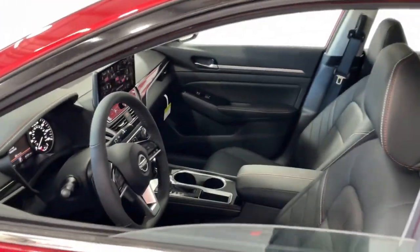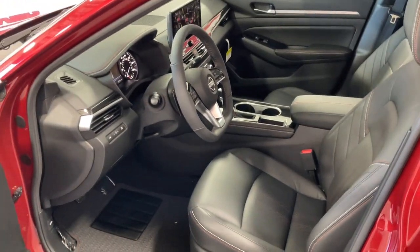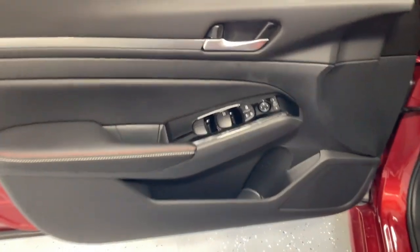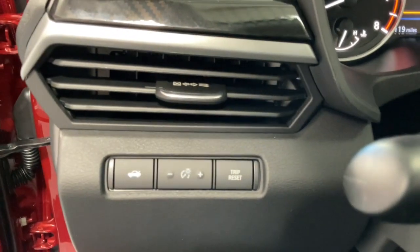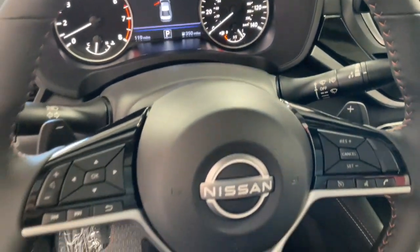ideal family sedan. These are just some of the great options this vehicle comes with: Apple CarPlay and/or Android Auto, pre-collision system, proximity key entry, keyless entry, heated driver's seat, lane keeping assist, satellite radio, backup camera, four-cylinder engine, alarm.